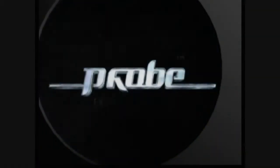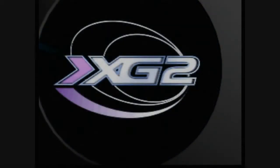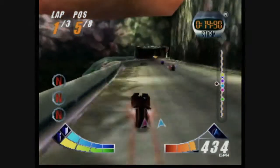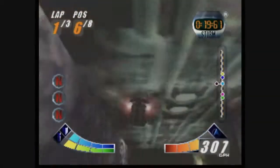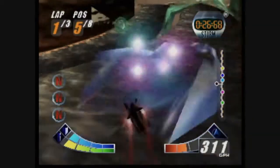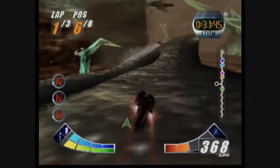You know, that about sums it up. Extreme G2 is okay. Merely okay. Not great, in fact, it's pretty disappointing compared to the first one. Extreme. Just because it's more extreme doesn't make it more better. This is the 1998 sequel to 1997's excellent Extreme G from Probe and Acclaim, where the designers clearly tried to out-extreme the original with more tracks, more weapons, and more extreme environments, but made it a sloppier game in the process.